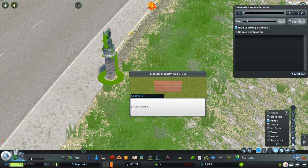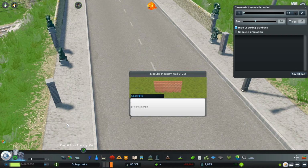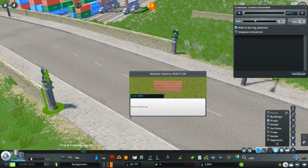I don't know exactly what the significance of these dragons is to the people of Goingsnake. Maybe the guy who built this bridge just likes dragons. Or maybe that's our mascot. We'll see. Who knows? Maybe our future college team's mascot will be the dragons. That'd be pretty sweet. Anyway, so yeah, I put some dragons on the bridge, and I like the way that came out.